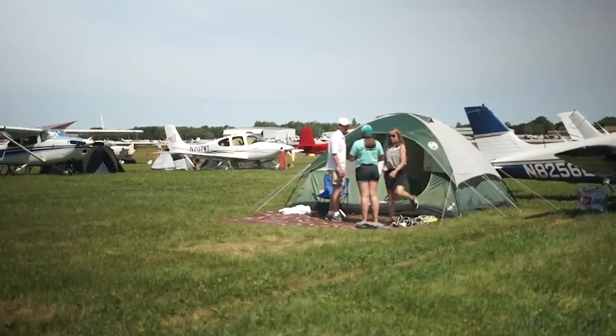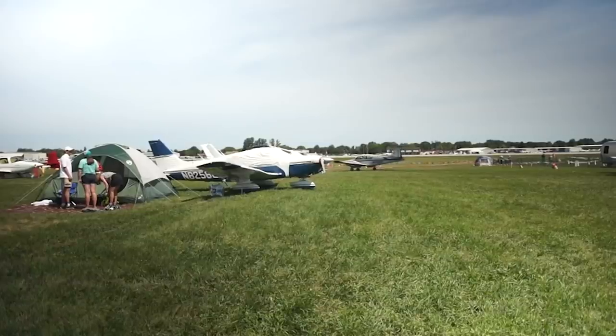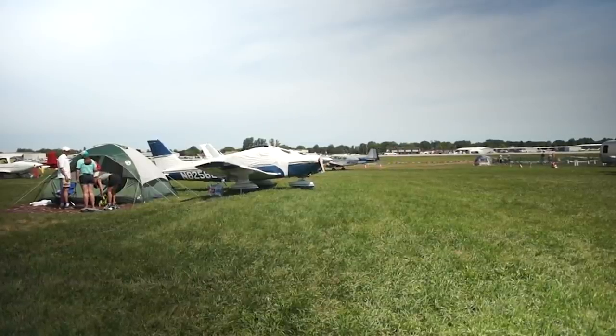Be it camping under a wing or at the local Holiday Inn, year after year, they come. The Nordbys have been coming here together for 35 years. We found them camping by their Dakota. Now it's a fine family tradition. We started coming before he bought his first airplane, and I knew that it was something important to him.